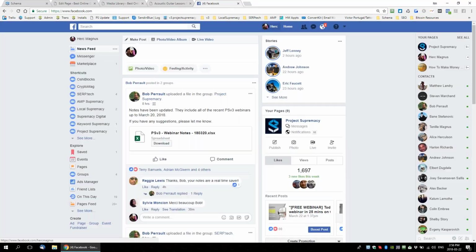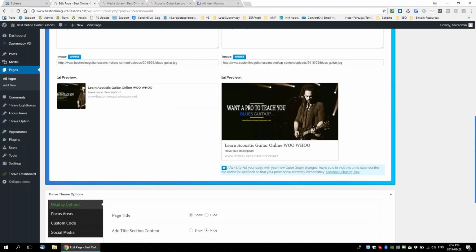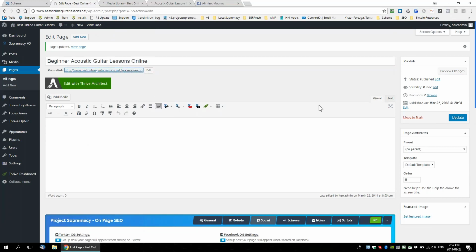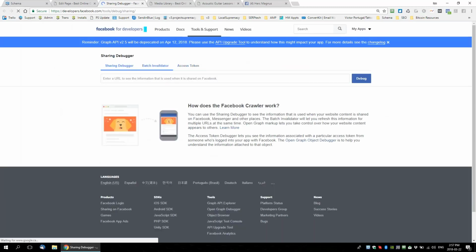So let's clear this off, okay? We're gonna leave that page. What we're gonna do is go back to our plugin and grab the URL of our site, the one that people are actually gonna share. And then I'm gonna click on this link, and this is gonna take us to a sharing debugger tool in Facebook.